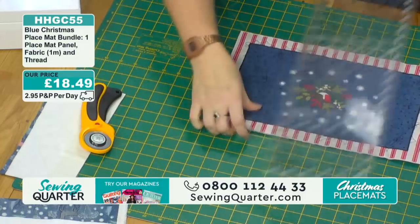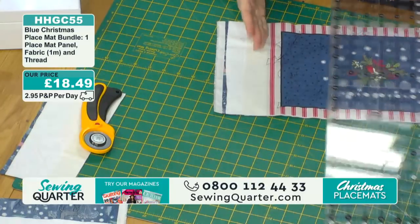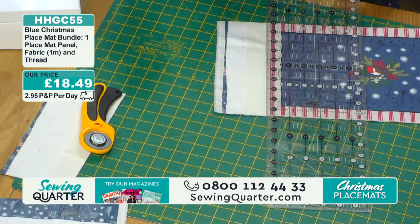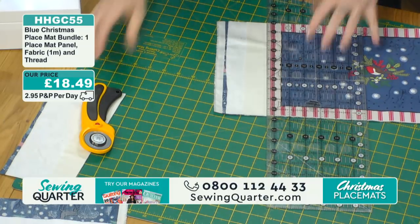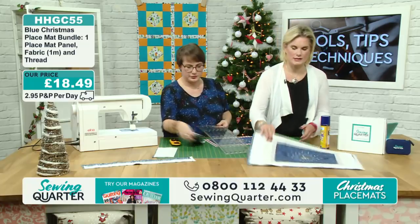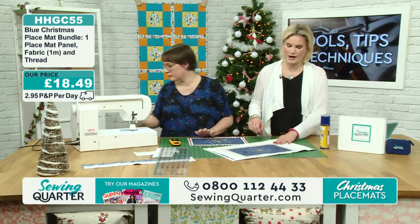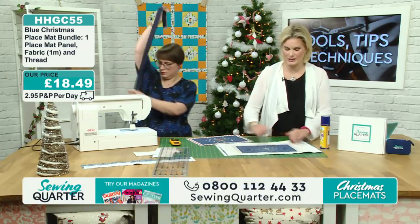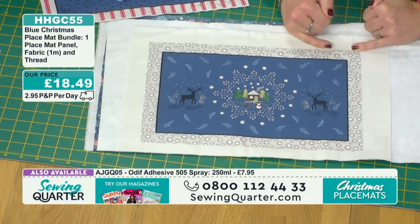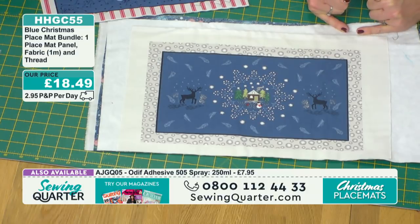So I'm going to trim this off. I'm trimming it quite level with the print, but actually, you could do an eighth of an inch out so you don't lose any of the pattern. Let me show you on this. You do have space all the way around. So if you did want to have absolutely every little bit of that, then your binding just goes absolutely to that edge, then you can do that.